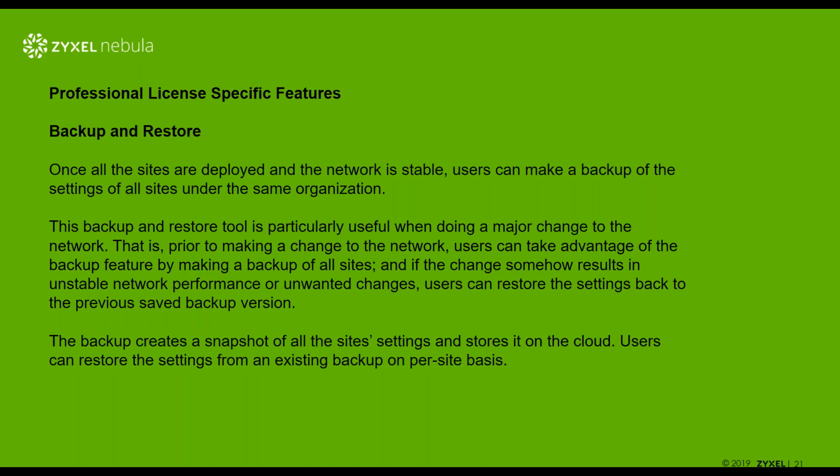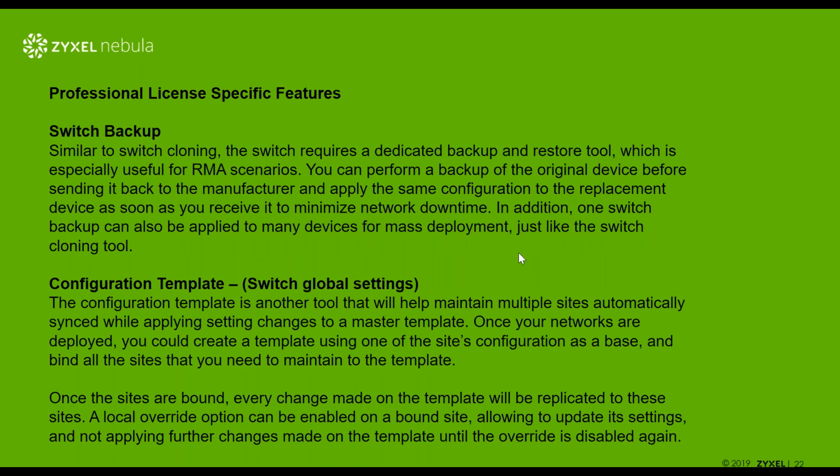As it says, the backup facility creates a snapshot of all the site settings and stores it on the cloud, and you can have multiple snapshots. And obviously users can go in and restore from a particular backup on a per site basis.